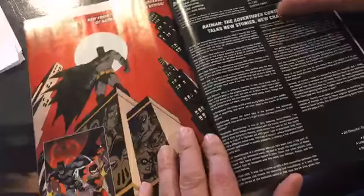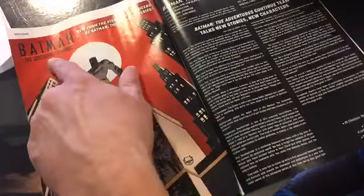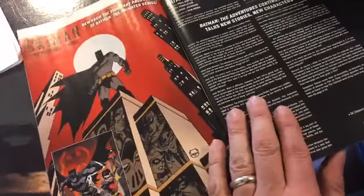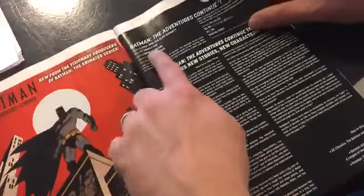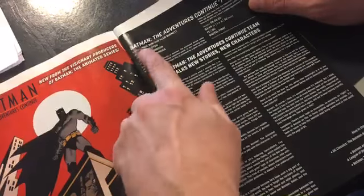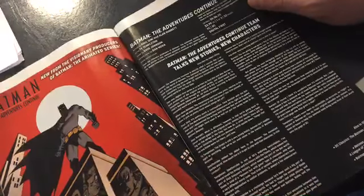So this is a big deal too. Batman, the adventures continue. I've got it backwards. The adventures continue. So this is going to be a living, breathing sequel to the Batman animated series. How cool is that? And just take a look. Paul Dini and Alan Burnett with art by Ty Templeton and gorgeous covers by Dave Johnson. How cool is that?